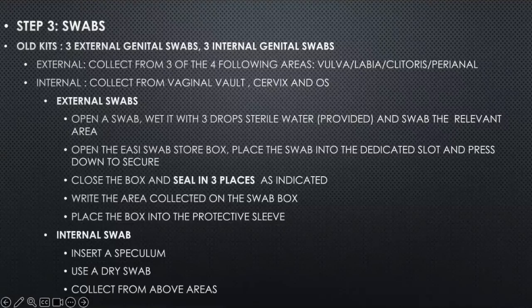You're going to use a speculum and a dry swab internally. And then, as I said, for any external areas, you can use the sterile water that is provided.